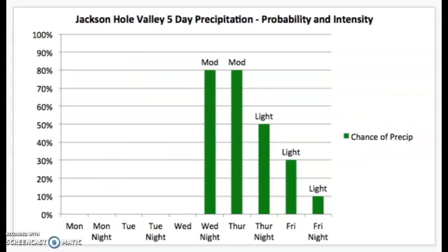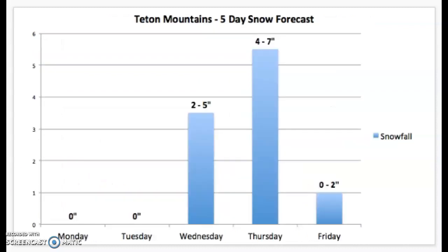Looking at timing-wise for precipitation, we can see Wednesday night and daytime Thursday is going to be the main round. Lighter and more showery on Thursday night. Friday and Friday night, we could have a few light showers redevelop, but shouldn't amount to a whole lot. Snow forecast across the Tetons, this is for 9,000 feet. Wednesday night and Thursday, we could see 6 to 12 inches and perhaps some light accumulations on Friday if we get any snow showers redevelop.